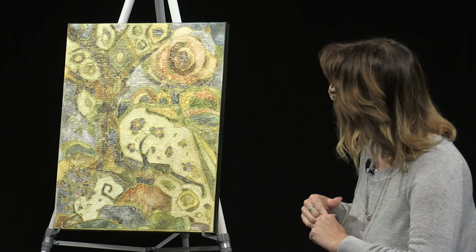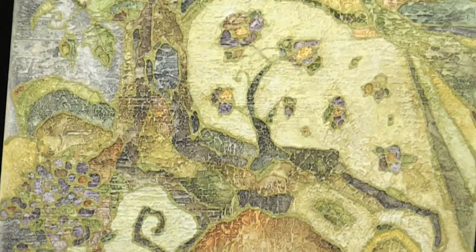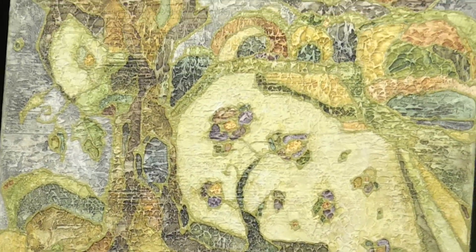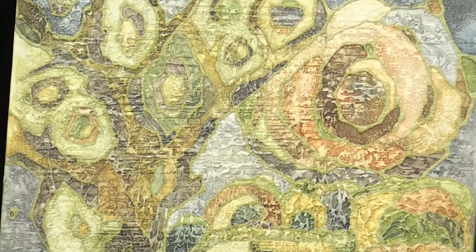But the tree, he's not the main dominant feature, although he is the largest feature. I played with the openings and the branches by creating new shapes inside. My sun actually looks like one of my blossoms, and the hills look like petals. I just played with imaginary things. It's kind of childlike to me.